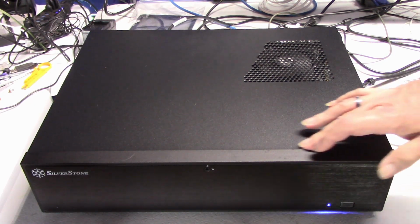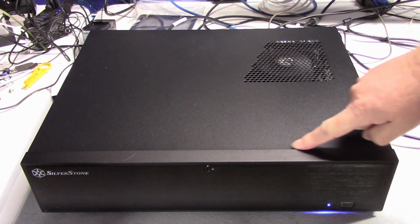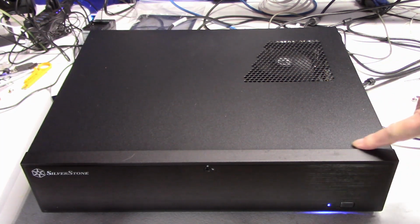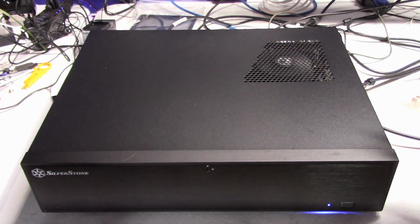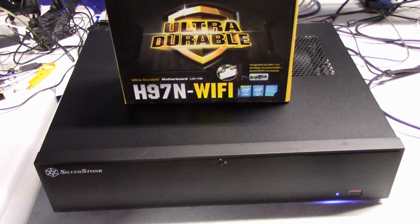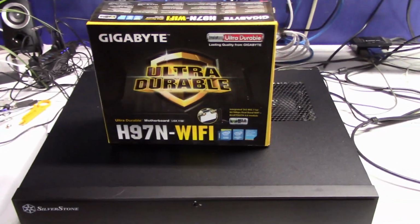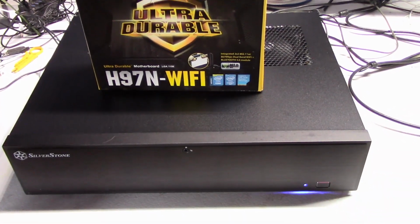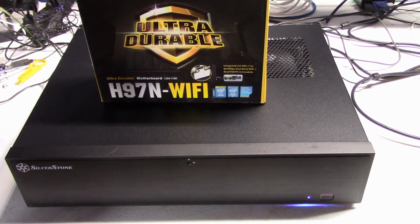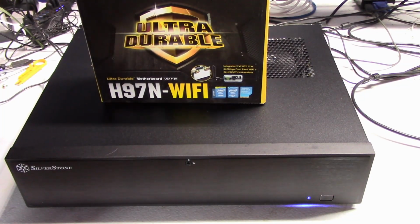Now, one little problem I have is there is a little divot right here. It got a little banged up, I guess, during manufacture or shipping, because there's no damage on the box, but there is a little dip here, but nobody's going to see that. But yeah, so there you go. It's built with the H97N Wi-Fi. You know how I love Gigabyte motherboards. It's running great, and it will get ready to go into the living room media counter, or media center, and we'll put it to good use.